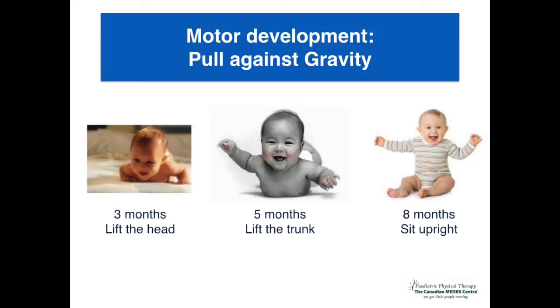What do we mean by pulling against gravity or extensor tone? By 3 months, a baby will lift his head against gravity. By 5 months, they will lift the head and the upper trunk. And between 6 and 8 months, the child will sit in an upright position. The inability to pull against gravity will limit the development of sitting, crawling, pulling up to stand, and walking.